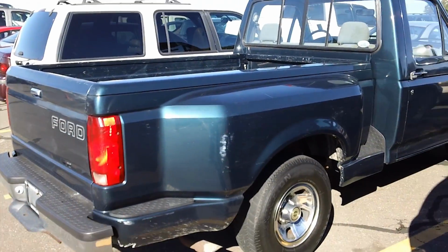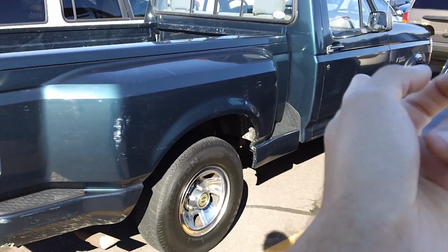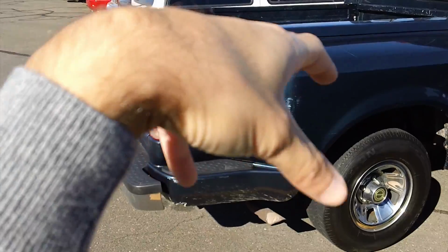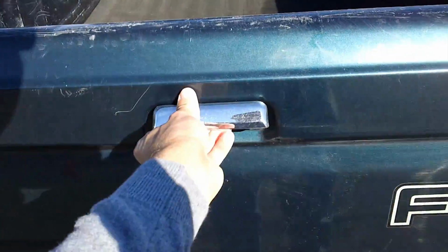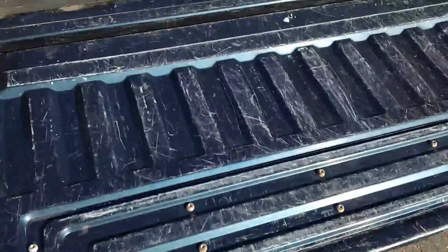Now you can immediately see the meaning of flare side. Some people call it step side. You can step on the side of the bed here, but the downside to that is the bed is more narrow, but it really does add a cool look to the truck. The tailgate makes all the squeaks and rattles and noises and groans that an old pickup should. Some people love that.